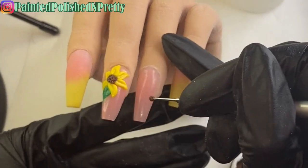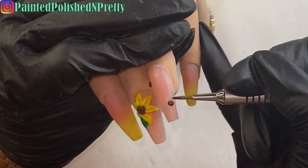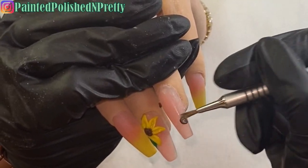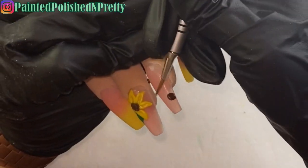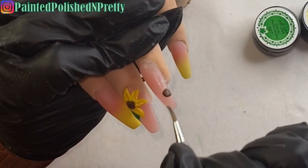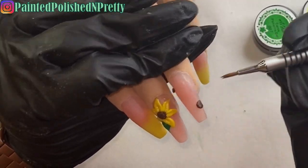So I know when I did the first sunflower, you guys couldn't really see when I was adding the little texture dots with my dotting tool. So on this one, you will see it much better. You're going to see how I press it down into more of a flat circle. And then I'm going to use my dotting tool to poke texture into the center of the sunflowers.